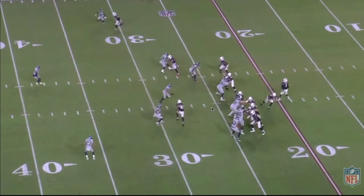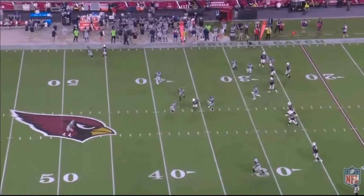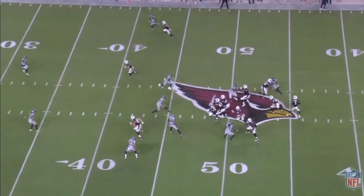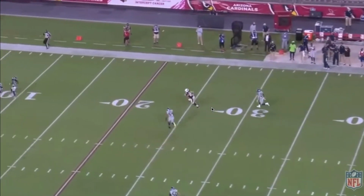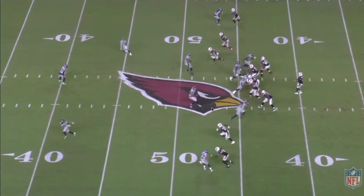Kyler Murray is an absolute freak of nature. I remember him playing in college. He made a throw against Alabama that made my jaw drop to the floor. He was rolling to his right. He launched this ball what seemed to be 60 yards downfield on a dime for a touchdown, and I was sold on the kid ever since. And all he's done is produce in the NFL, and it's really cool to see.